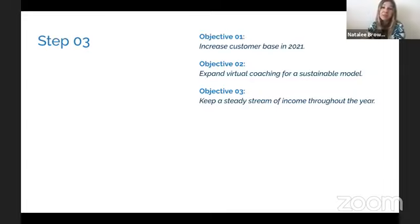And then number 3 is to keep a steady stream of income up throughout the year. So you want people to be coming back steadily. You might have months that are a little high and a little low, but you shouldn't have months where there are nothing. And hopefully we'll have more customers than we can handle going forward.